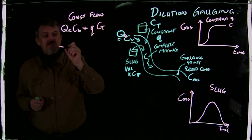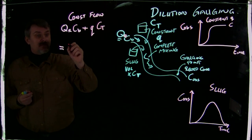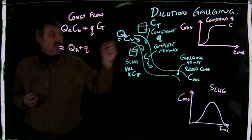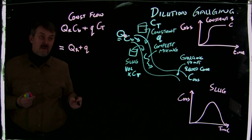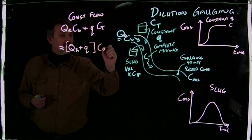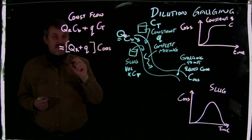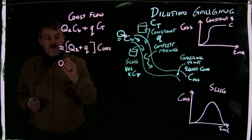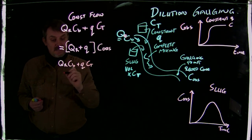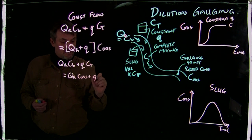Now, crucially, downstream, we have only gone a short distance downstream, but it's sufficient to allow us to measure fully mixed flow. So the flow downstream is going to be the flow from the river plus the flow from the device. In other words, there's no additional water coming in along the length of the channel, and that's going to be multiplied by what I call COBS, the observed tracer concentration with time. So hopefully what you can see there is that we can rearrange that. If we multiply that out, what we'll get is QR times CB plus q times CT is equal to QR times COBS plus small q times COBS.